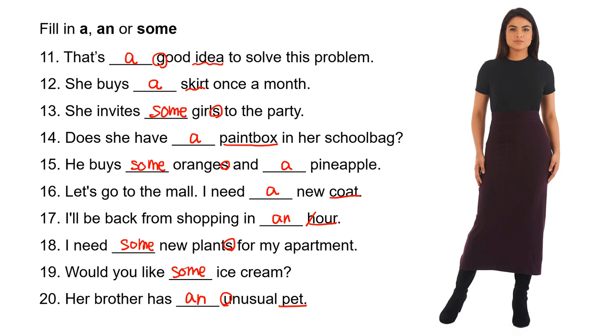Let's read the sentences one more time. That's a good idea to solve this problem. She buys a skirt once a month. She invites some girls to the party. Does she have a paint box in her school bag? She buys some oranges and a pineapple. Let's go to the mall. I need a new coat. I'll be back from shopping in an hour. I need some new plants for my apartment. Would you like some ice cream? Her brother has an unusual pet.